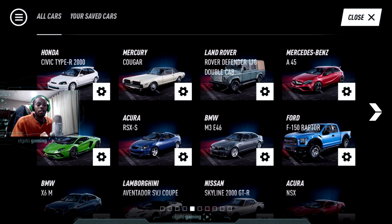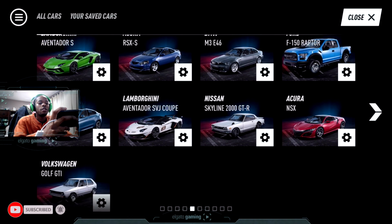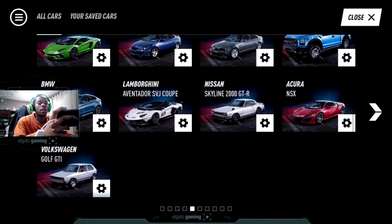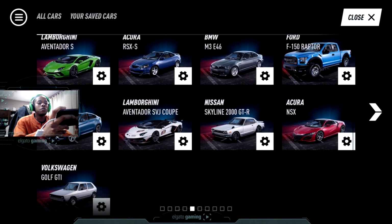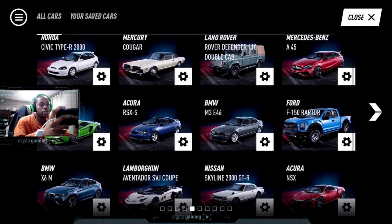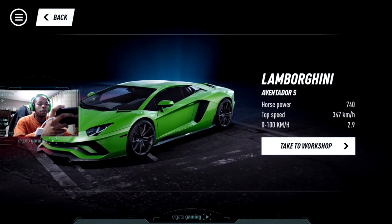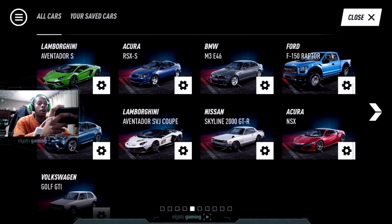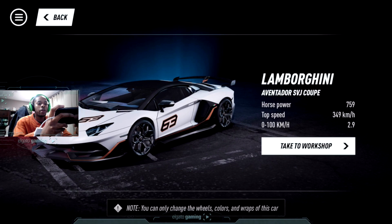But what I didn't lose is track of these new container crates for Need for Speed Heat Studio. And as you can see, we have another bunch of cars that have now been confirmed for the final game. And a couple of new faces here, in particular two Lamborghinis. The Aventador S, 730 horsepower V12 hypercar, and we have its more hardcore sibling, the Aventador SVJ Coupe 63 edition.